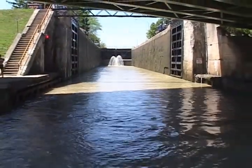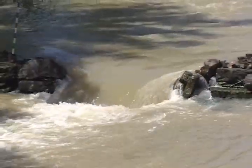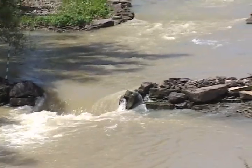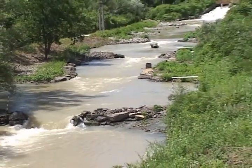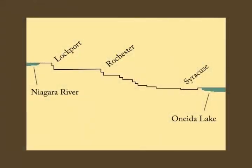The Erie Canal has been called, and it is, a man-made river. Like any river, the Erie has to flow downhill. Unlike a river, though, a canal has to go downhill with level stretches of constant water depth using giant steps called locks.